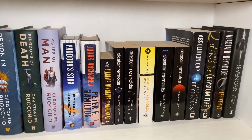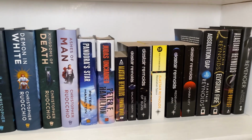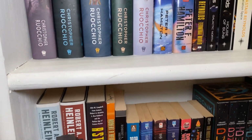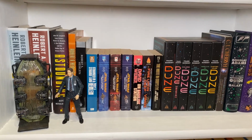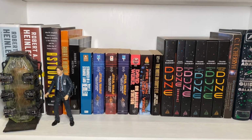Got the Commonwealth Saga by Peter F. Hamilton, as you can see there. That is one I'm currently reading, about halfway through my reread of Pandora's Star right now, and of course my mismatched Alastair Reynolds collection. You can see here I have my Dune collection. I've only read book 1 of Dune. But my brother-in-law got me the full set there, as you can see.